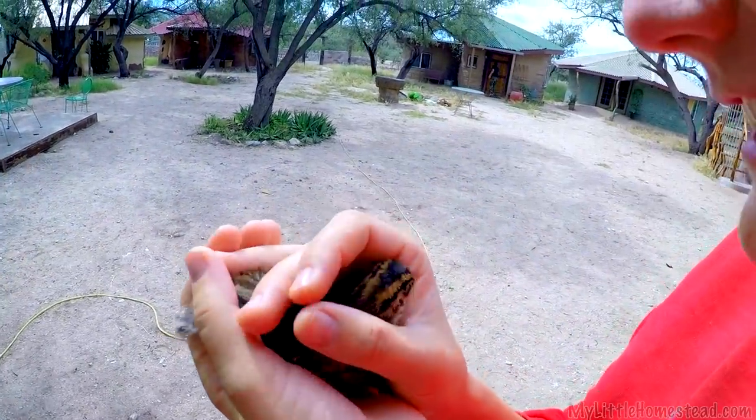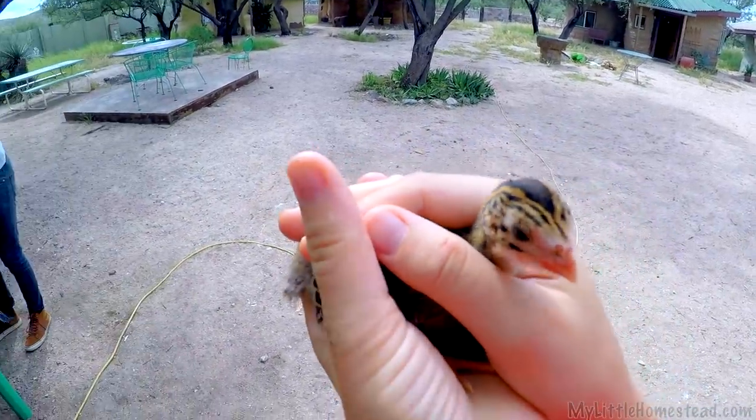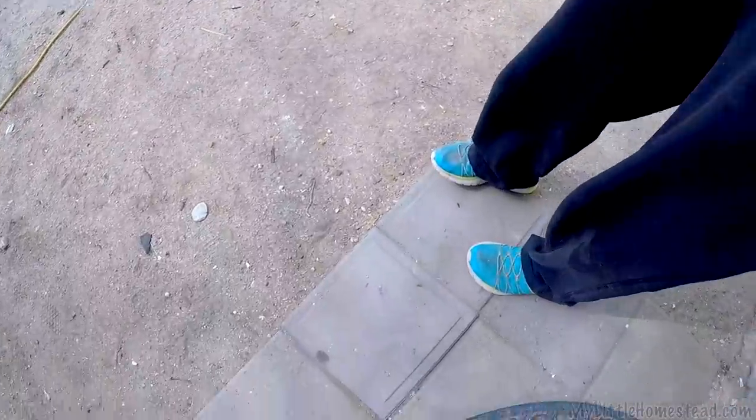Oh, nope. No kisses. Little kissy kissy for the little kitty. Oh, what? It just decided to relieve itself on me. Hopefully its rear end was not hanging out.